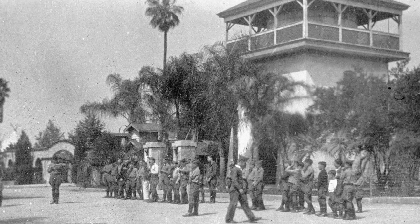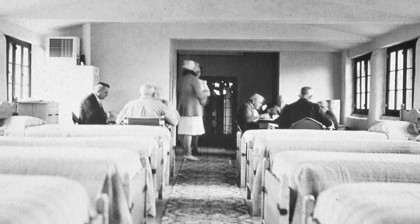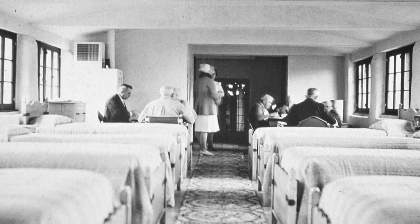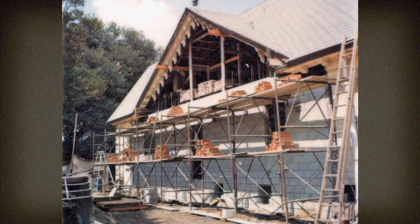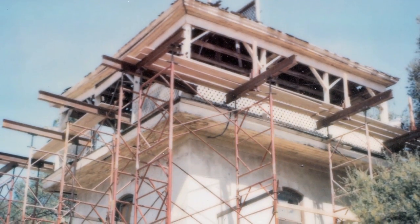After the Temples left, the property was used as a boys' military school and a convalescent hospital before the City of Industry acquired the homestead. Restoration took place throughout the 1970s, and the Homestead Museum opened to the public in the spring of 1981.